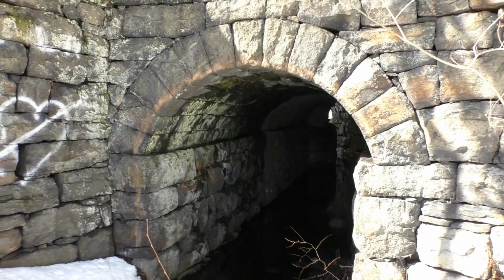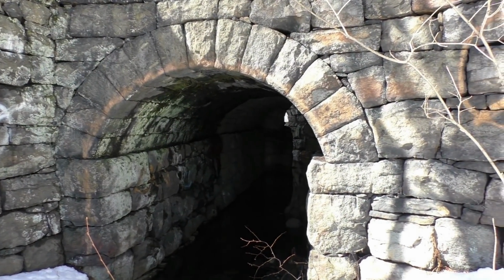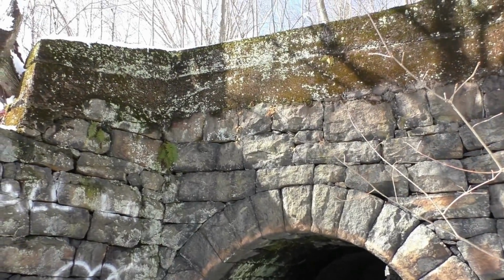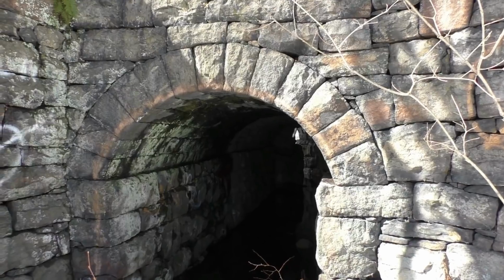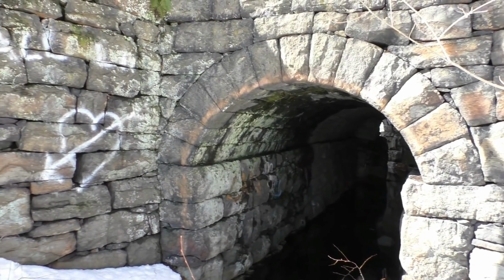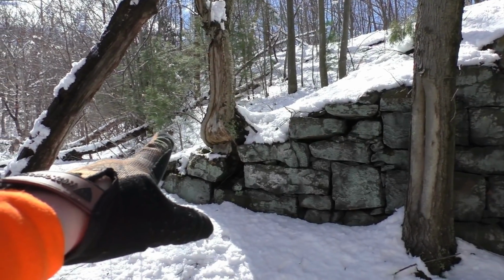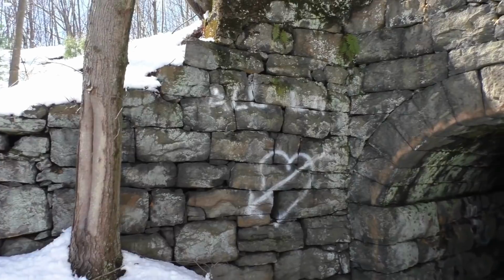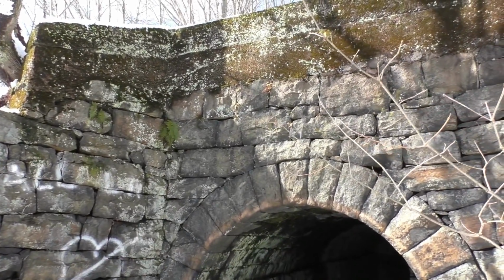You can smell a damp, musty odor over here too. Just probably from the water sitting in the tunnel there, but it's a very neat structure, I tell you that. I don't know how old it is, but I can imagine it's been here a long time. You can even see a tree was kind of growing out of it at one point. Alright, I'm going to get back up on top and finish this up.